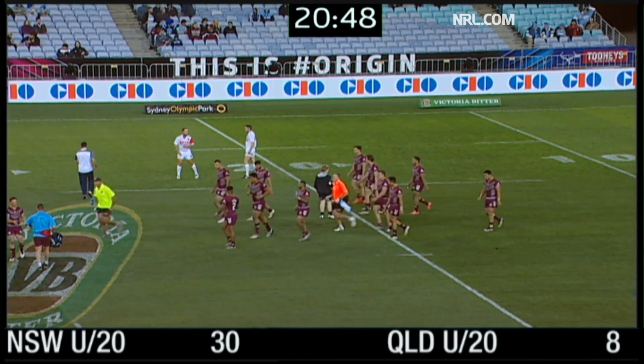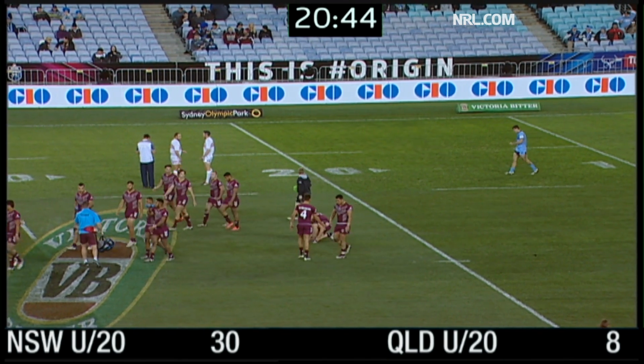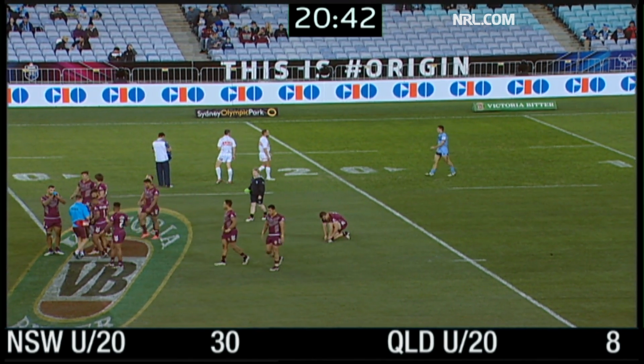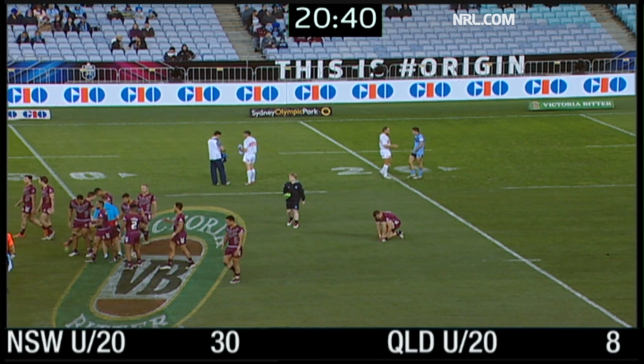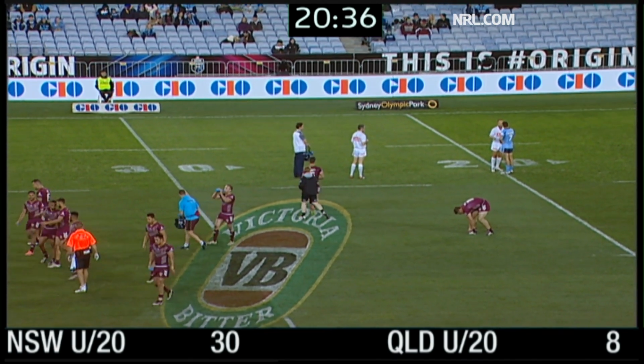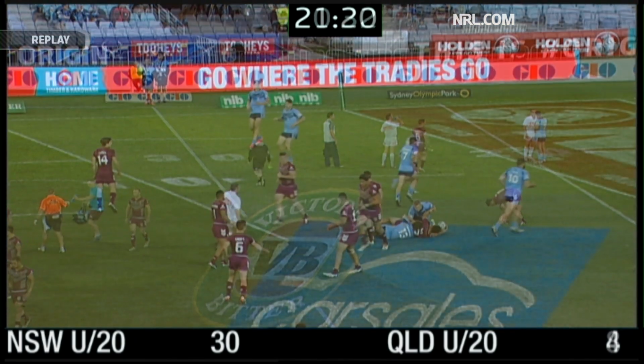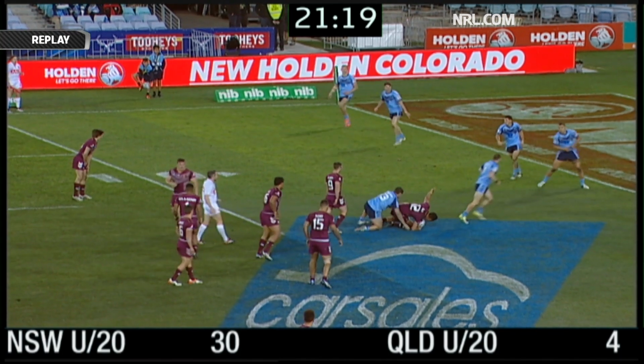There's a bit of a chat between a touch judge and the referee at the moment, and his assistant referee. And they've given the try. So well done to Queensland. They needed to hit back, and they've done so. So New South Wales 30, Queensland 8. There's 20 minutes remaining in this match, and now the conversion attempt coming through the boot of Brody Croft.